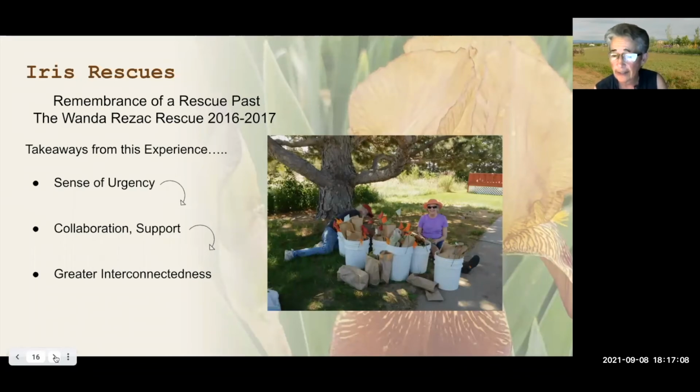In this slide is Fred and his sister Fran. They drove from Parker, Colorado, and spent the day with us, helping us dig out these rhizomes. But as we came from all parts of the country, or parts of the Western country, we suddenly felt embraced by a real overwhelming spirit of collaboration, of warmth, eagerness, sincere support, and an interconnection developed very quickly.